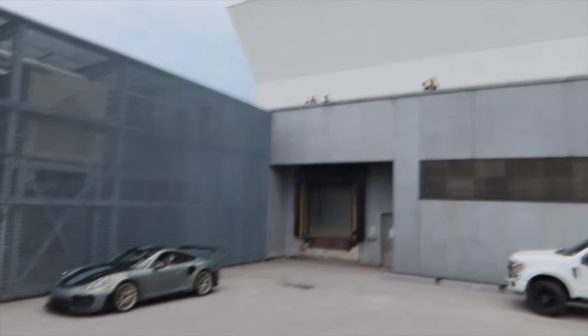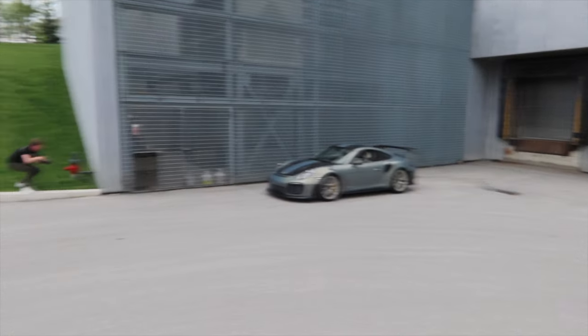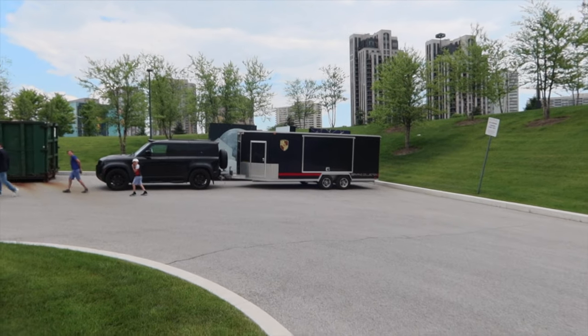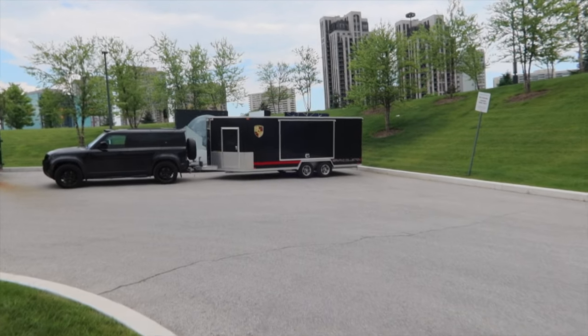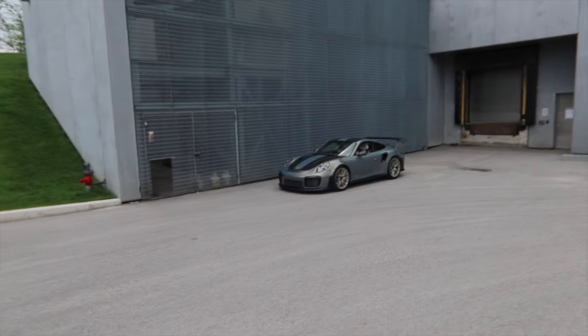Impromptu shoot going on. Everyone's on the roof. Parked it up right there. Check out his trailer though. Porsche branded trailer with the Defender. So sick. Going all the way back to Rhode Island.